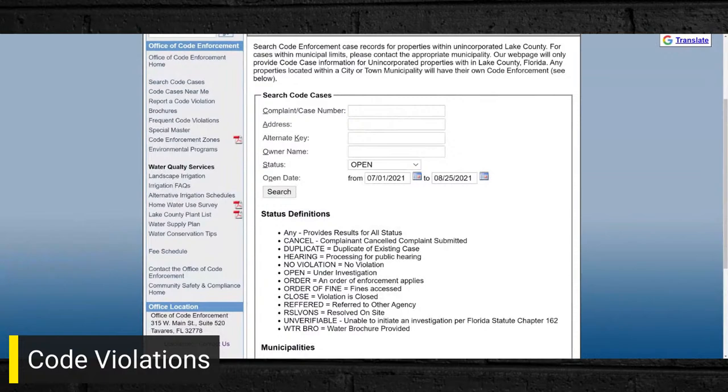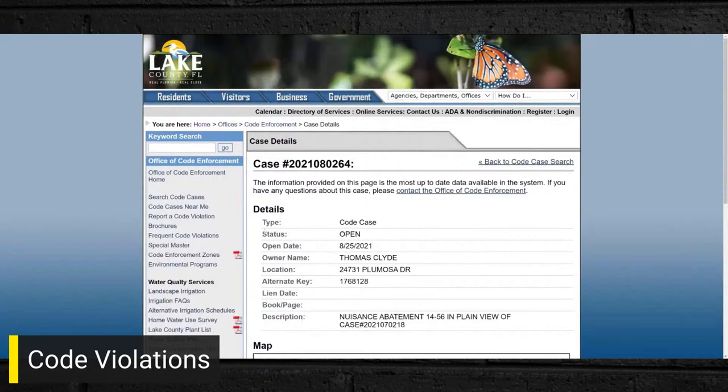Let's search this one. Where's the one I was looking at? I was looking at this one. This one said nuisance abatement in plain view. Okay. Interesting one.